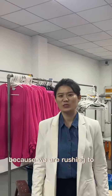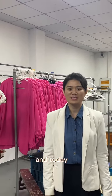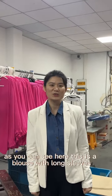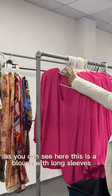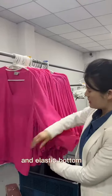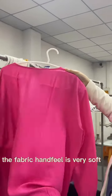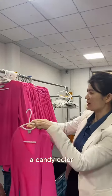Because we are rushing to ship the goods after Chinese New Year. And today we have finished the last batch of goods ordered before Chinese New Year. As you can see here, this is a blouse with long sleeves, with elastic cuff and elastic bottom. You can see the fabric hand feel is very soft. Yeah, a candy color.